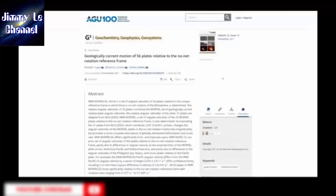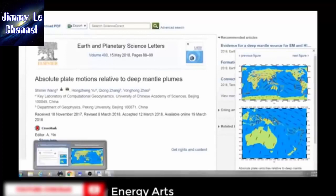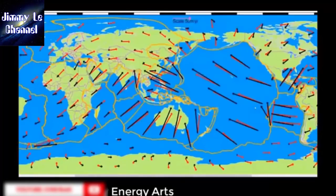What I want to show you is the changes that have occurred when we compare the results of two different studies on plate motions. The first study, this is the link to that, and I will have it for you, was done in 2011. The second study is a new study, just done in 2018. It compares the motion of the plates in a 7-year period and how they've changed and where they've stayed the same, and it's really fascinating to look at.